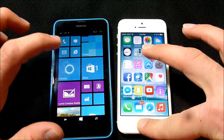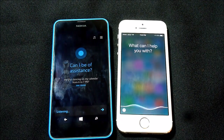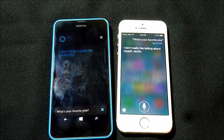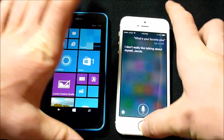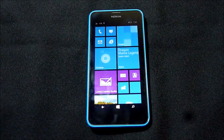And I'm not sure if you can ask it things like, what's your favorite joke? I don't really like talking about myself. I don't have a particular preference. Okay, so they both have kind of somewhat of a talking ability. Like Google's does not tell you its joke, it just searches it. But again, that's Cortana for you.